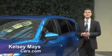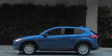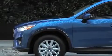We're checking out Mazda's new CX-5. It's a small crossover that slots below the CX-7. We'll talk about how it fits in with the rest of Mazda's lineup.